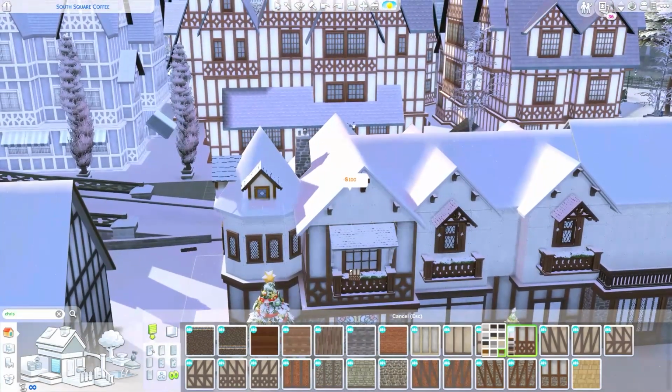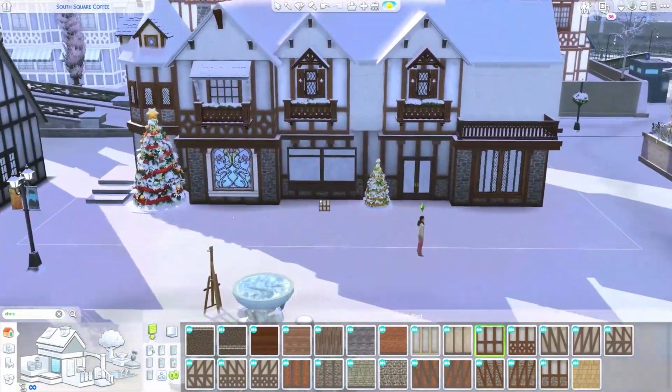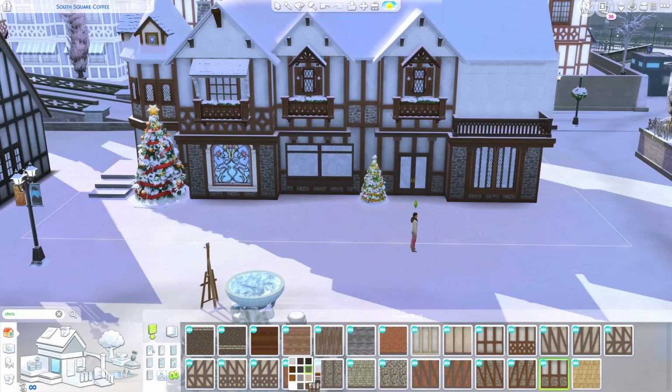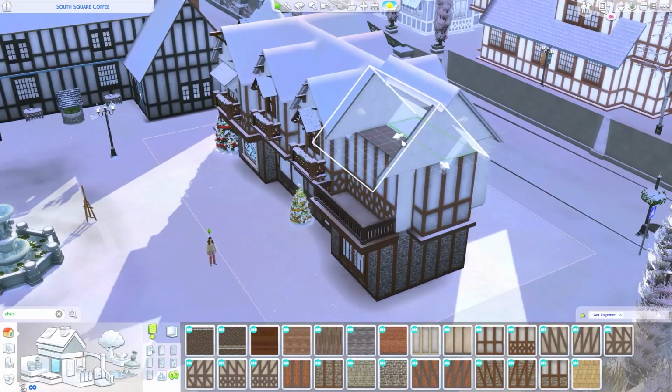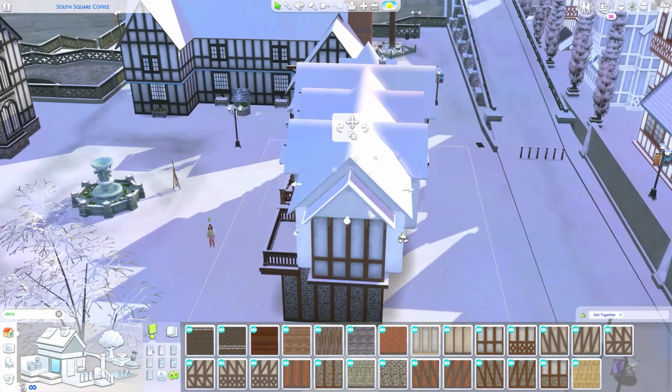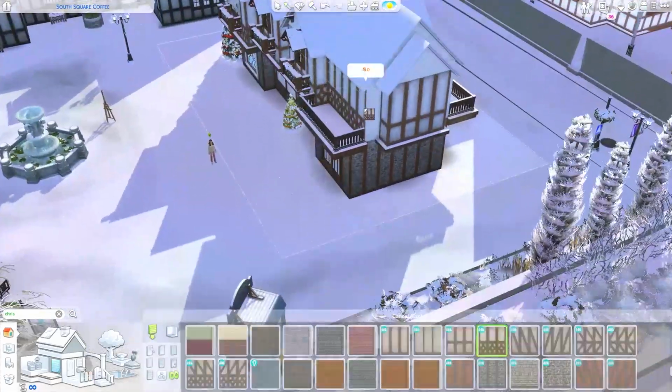I actually had a lot of fun play testing it and just imagining that I was the one drinking the hot cocoa outside of the street and not my sim. Yeah, I know that sounds a little bit sad, but it made me feel so much better than I was doing before I started building this one.